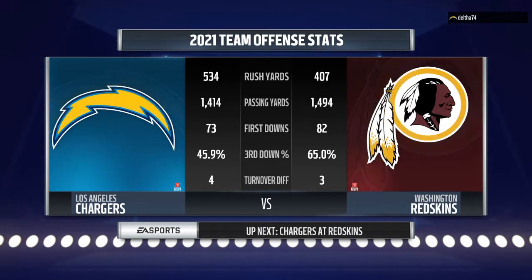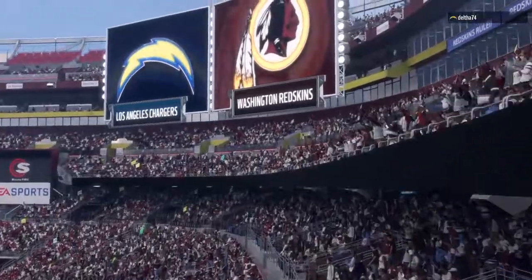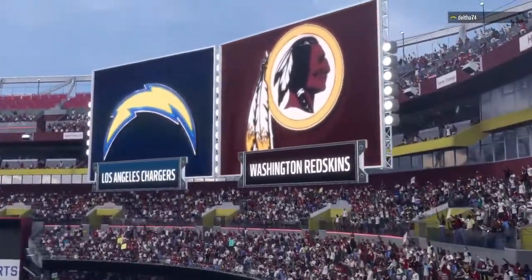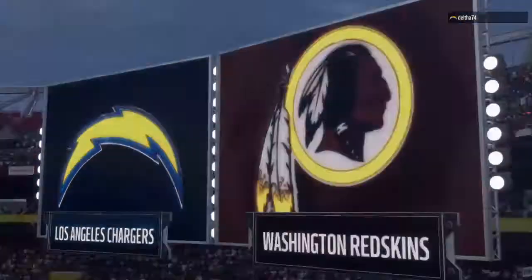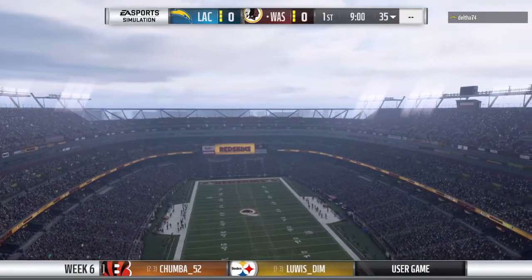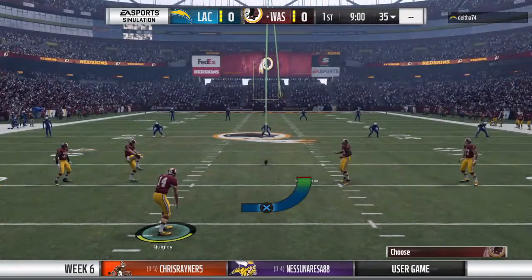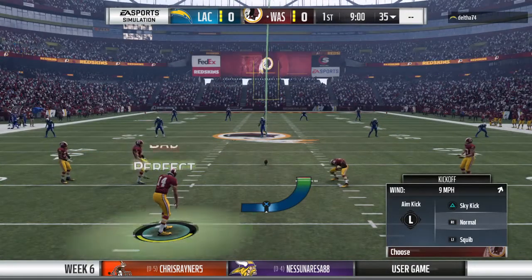Everybody, I'm Larry Ridley. Welcome to the NFL on EA Sports. We should have a good one on tap here today. It's the Redskins coming in at 5-0, going up against the Chargers, who come in at 4-1. We are just inside the Beltway, about 10 miles east of the Capitol Dome, as we come to you from FedEx Field here in Landover.